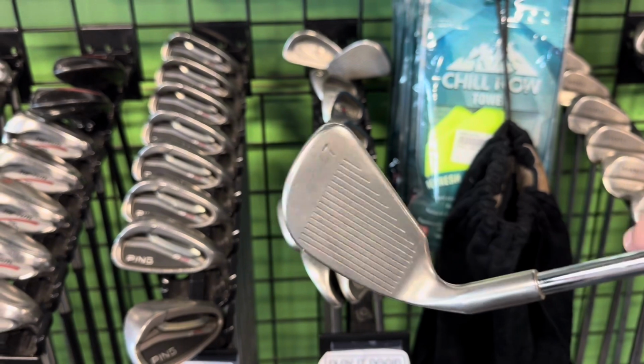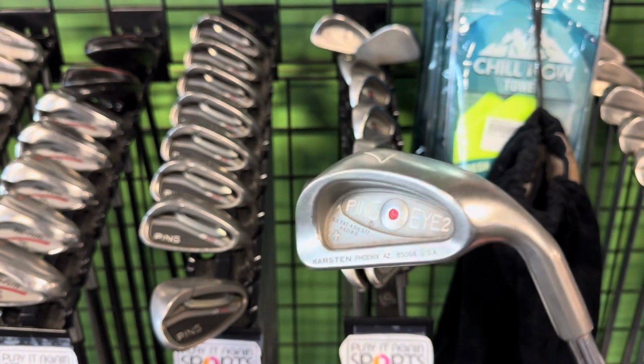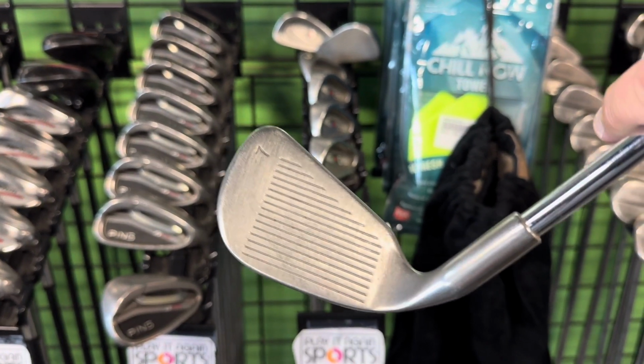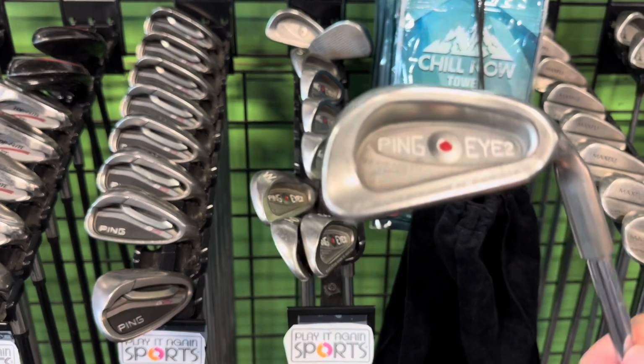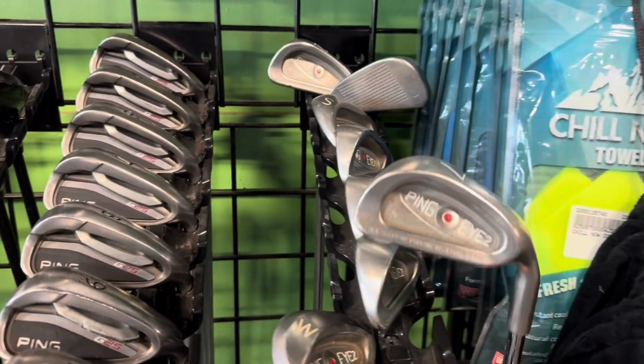This is what I was playing up until recently. I needed a more flexible shaft. That's the only reason these are no longer in my bag. Guys, make sure you understand the fitting dynamics. You can look it up at Ping's website. Google Ping color dots, and you can see what the color dots represent. These are red dot here, so these are not going to be standard off the rack.